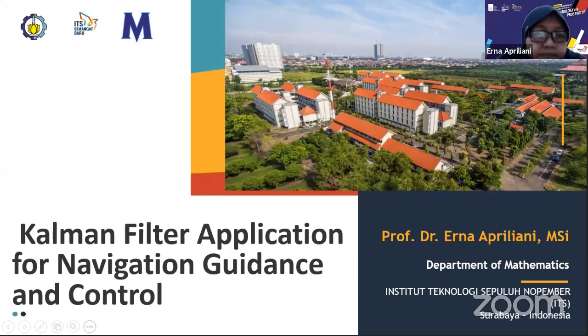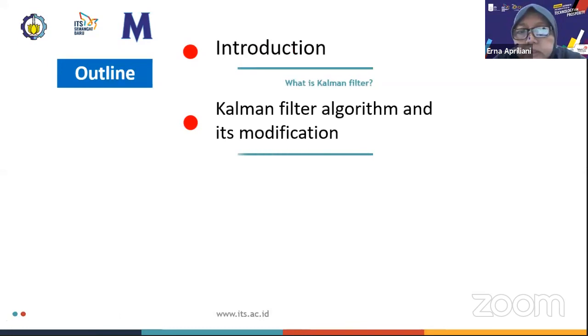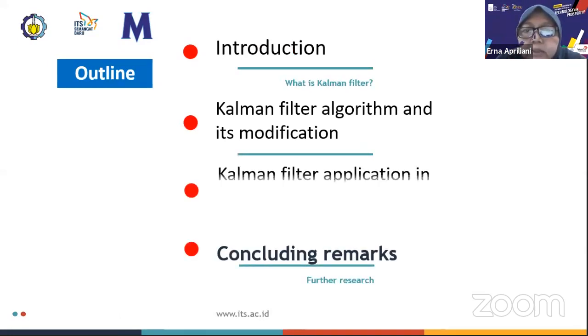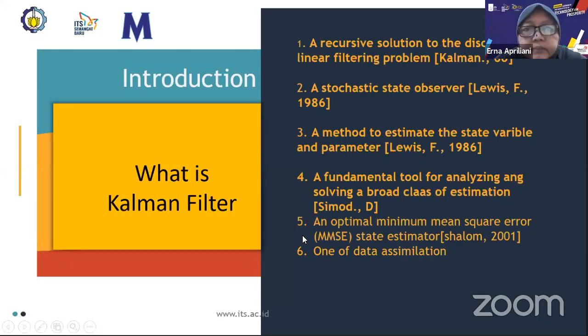The title is Kalman Filter Application for Navigation, Guidance, and Control. Actually, this is a part of my research. My big research is about data assimilation, and this is the application of Kalman filter. This is the outline. I will talk about what the Kalman filter algorithm is, the application of Kalman filter in guidance and control, and concluding remarks.